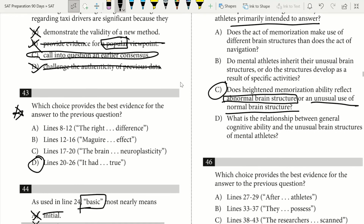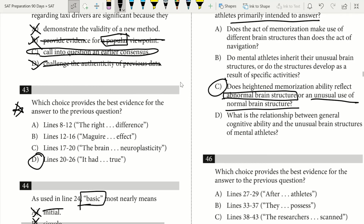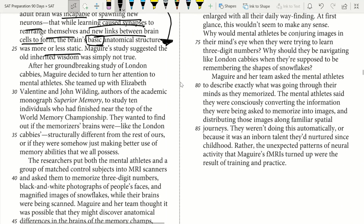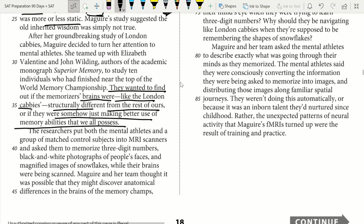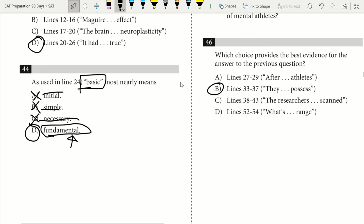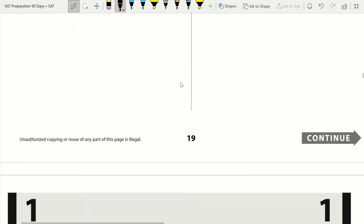And our next question might ask us for evidence. It does. So we can go back through and find our evidence to that one pretty easily. We're going to look for where they talk about this right here. They wanted to find out if the memorizers' brains were, like the London cabbies, structurally different from the rest of ours, or if they were just making better use of those memory abilities that we all possess. So whether it's use or whether it's structural from when they were born. So that's going to be lines 33 to 37, it looks like. So our answer there will be B. And that's supporting our answer of whether heightened memorization ability stems from brain structure or using the brain differently.